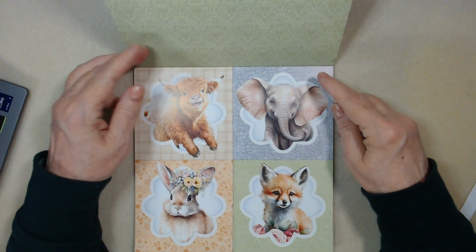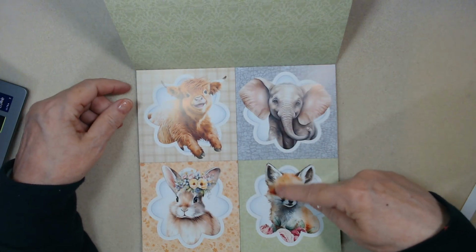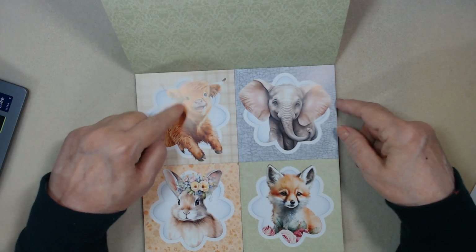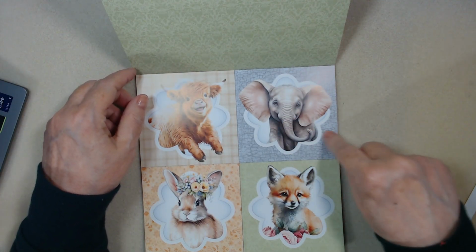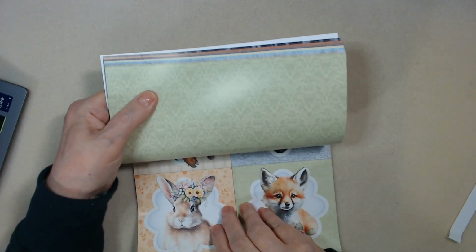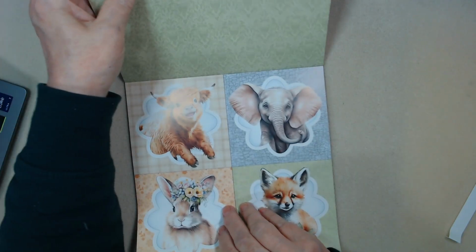So cute. And now we have some with flowers, the bunny with flowers, the fox with flowers and leaves, the bull, baby bull maybe, because it's got horns, and the elephant. Love elephants too. Oh, and the last one had this green, I don't know, sort of wallpapery look to it.